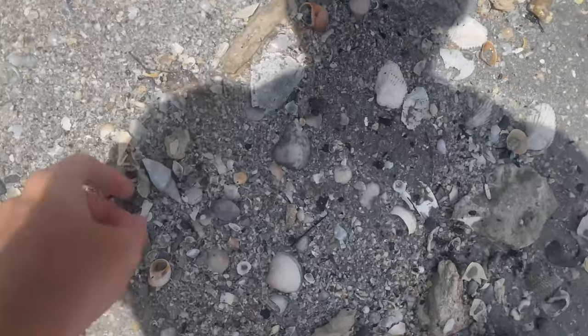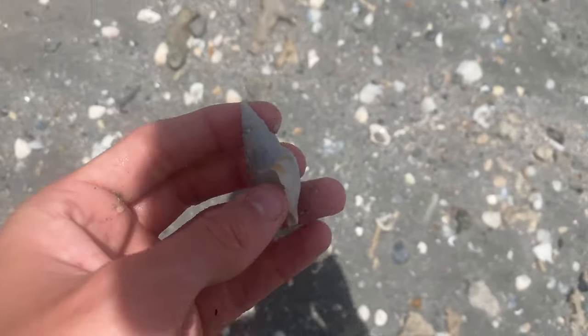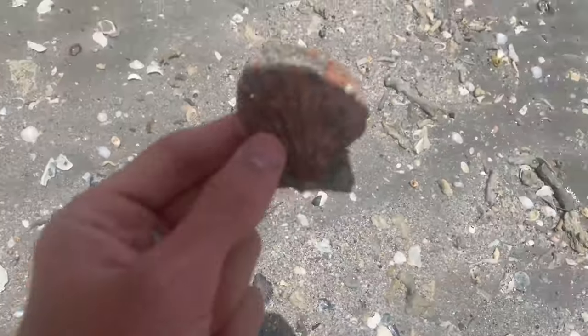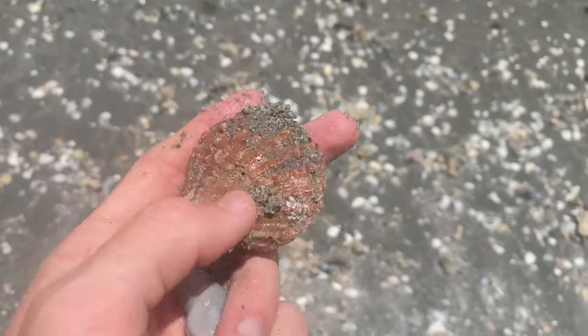What else we got around? Is that a whole strombus? No, it's a broken one. Might be a juvenile since it's so thin. I'd say it is. I might keep it actually. There's a pecten. Oh, it is. Nice big one. It's pretty rough around the edges. But it's pretty big, so I think I'll keep it.